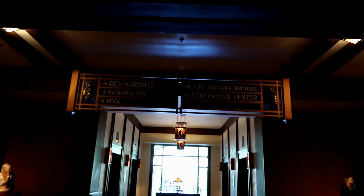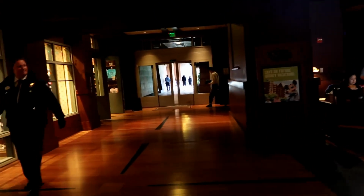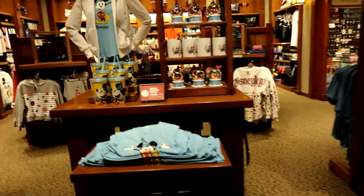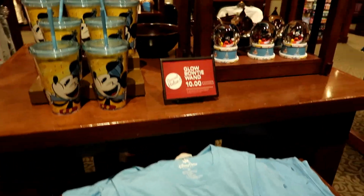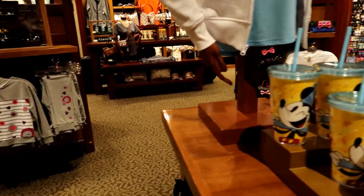Okay, so when you walk in and on the left, there's signage so you can kind of tell where you need to go if you're looking for something in particular. I'm gonna show you guys the gift shop really quick. It's pretty small, but it's called Acorns Gifts and Goods. And I assume it's small because really you're just off of Downtown Disney where there's tons of shopping. So really there isn't much of a need, I guess, for a big gift shop in here.